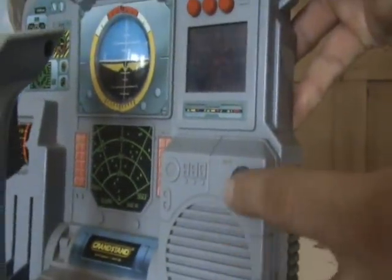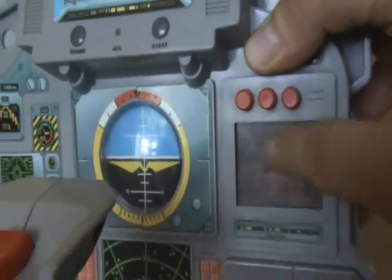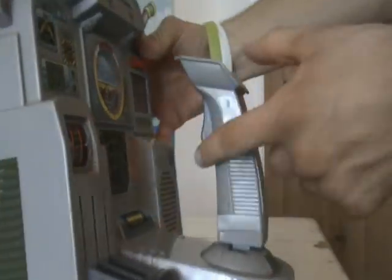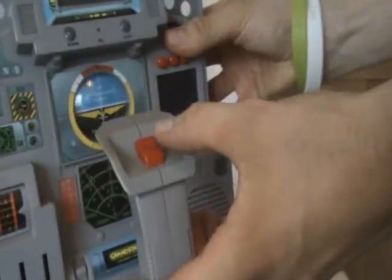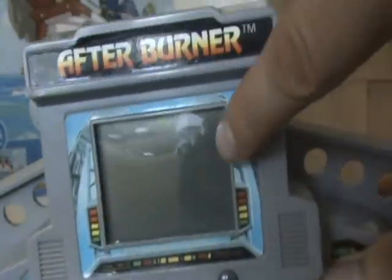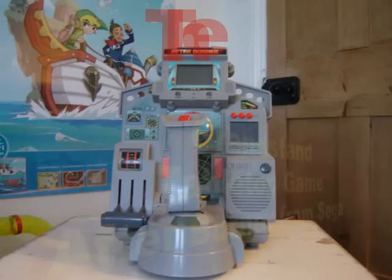You also have an instrument panel to warn you of incoming missiles. If we look to the control stick itself, on the back of it you have your machine guns, and on the top you have the button to offload your missiles, and the control stick only moves left and right. You have a sound button and start button, and this is the screen you play the game on. And let's look at some gameplay right now.